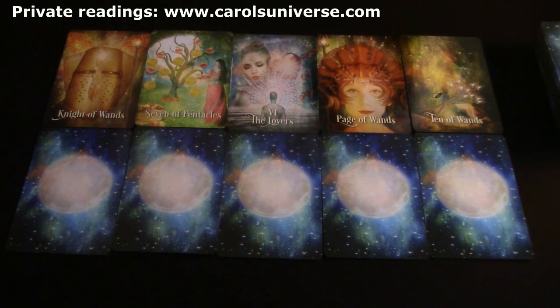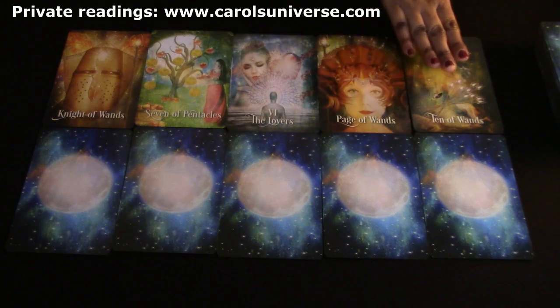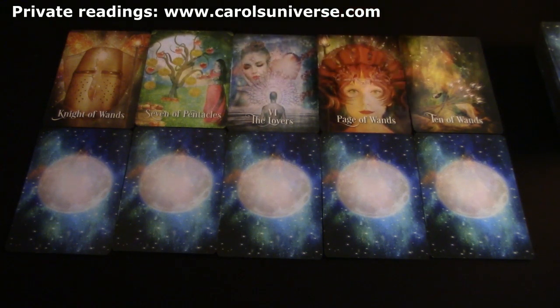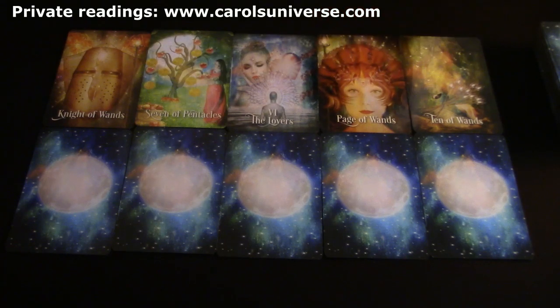I think that's also, to be perfectly honest with you, I think some of you need to continue persevering along this new path. Because 10 of Wands, 9 of Wands, they mean to persevere. You've got to carry on. Even if the road is hard and it's long, you must carry on. I think the message is to persevere. There's a path that you've been on, this new path, you need to persevere.